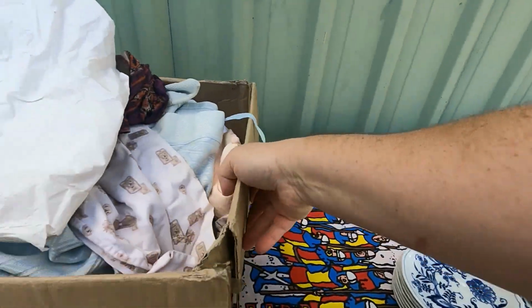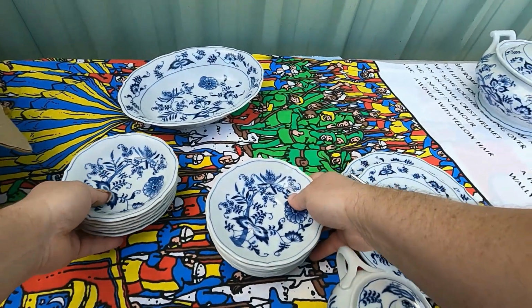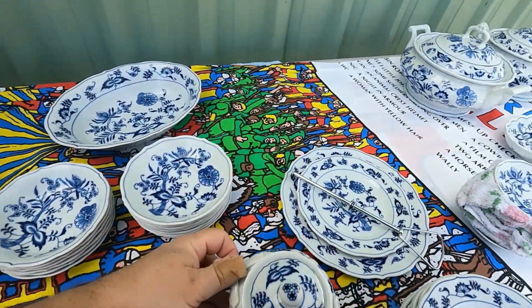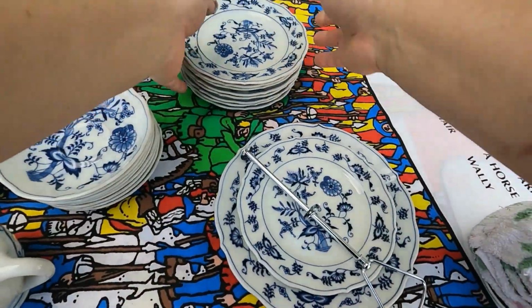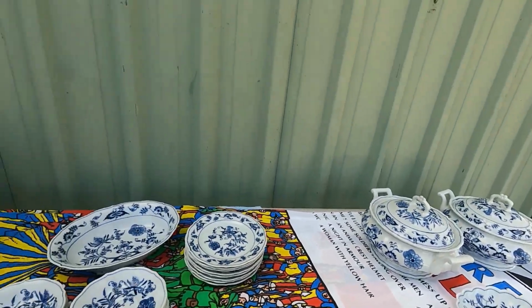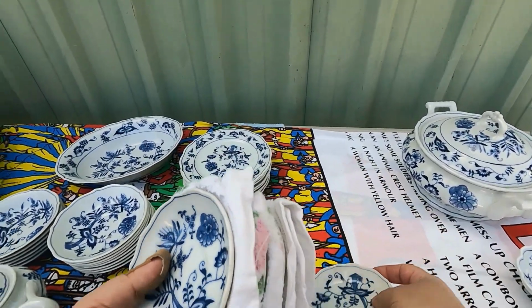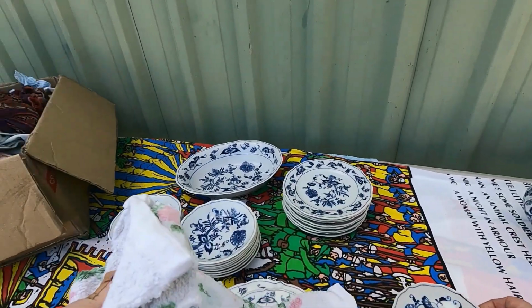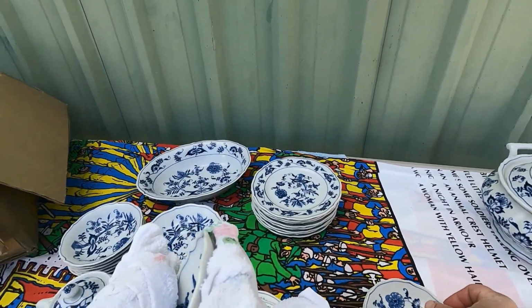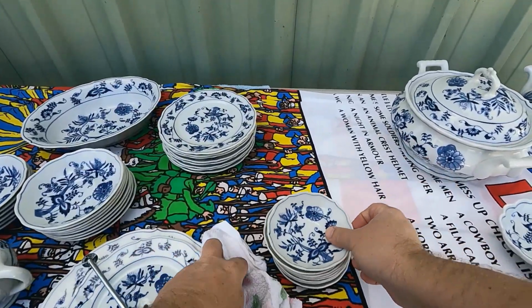Alright, so what have we uncovered so far? So we've got... I know there's more of that. There's a lot more of this stuff. So we're going to have to do anything that's a set. I suppose we're going to have to wait. I will move this stuff off camera to where we're going to photograph it, and I'll get back to you in a few minutes.